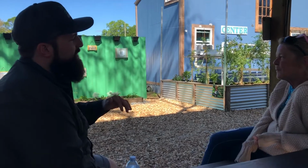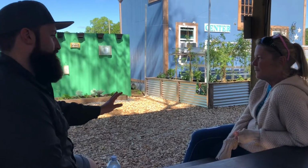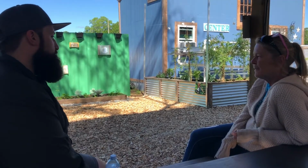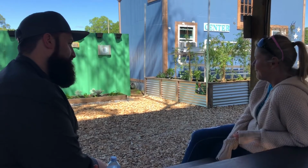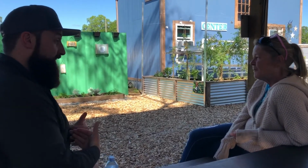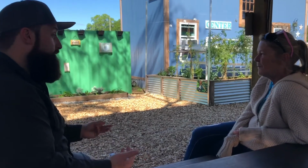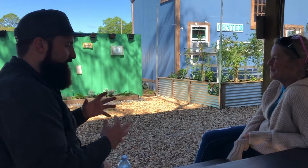What do you think your favorite plant to grow is, out of all these? Probably my salad mix. Why the salad mix? Do you like the taste, or do you like growing it? I like growing it. All the pretty colors and textures.